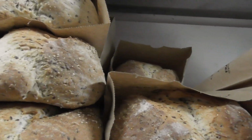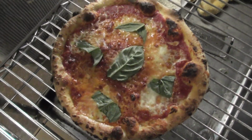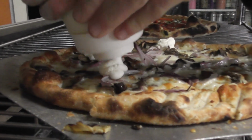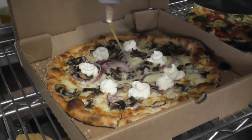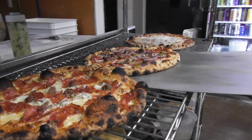We don't have the Neapolitan style, which is more of a dome oven, really quick cooking. We use an existing bread oven to keep an even temperature, not an extremely high temperature, and cook the pizzas slower. Mainly what it does is it allows the dough to be firmer and a little crispier than Neapolitan. Neapolitan is usually like a softer, chewier bread. So we kind of have our own style down there.